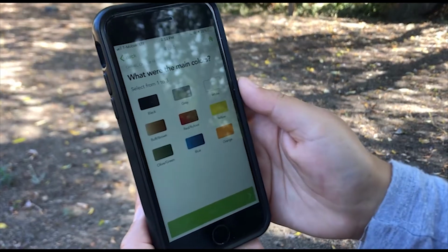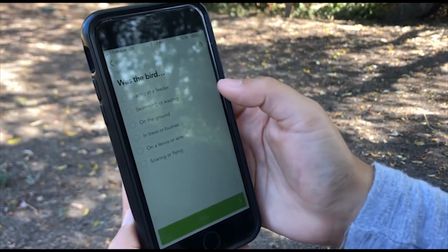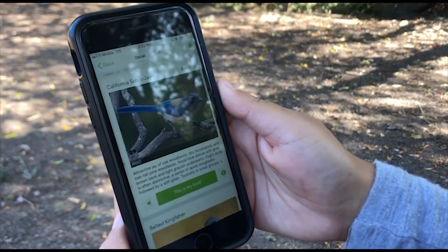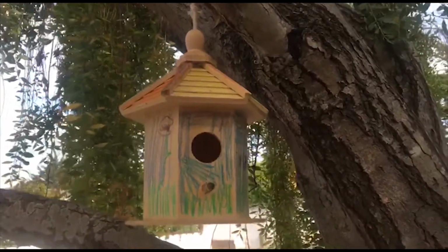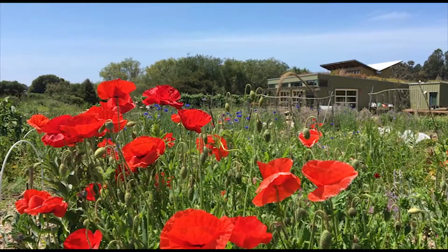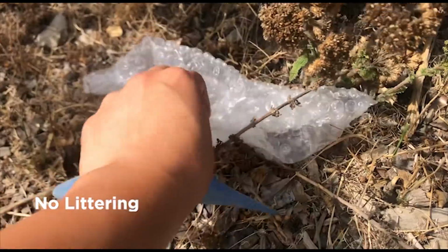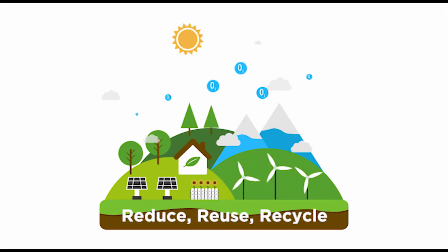There, you can research the unique traits, needs, and behaviors of the species, as well as its niche in the local ecosystem. You can use both to share your findings with your community. Consider providing your own bird environment with a bird box, feeder, clean bird bath, shrub, or flowers that support local native birds. All local ecosystems benefit from the basics of environmental stewardship: no littering, save water, and reduce, reuse, recycle.